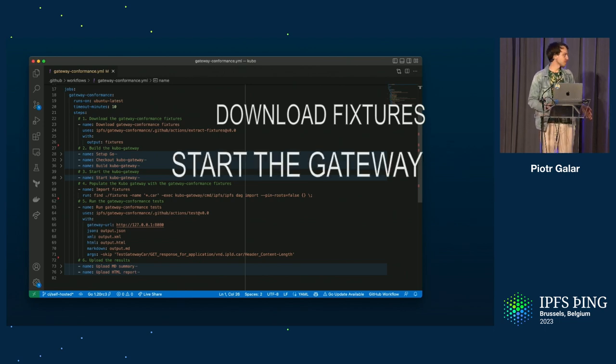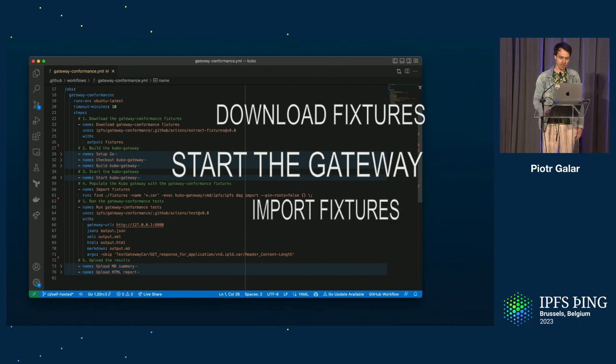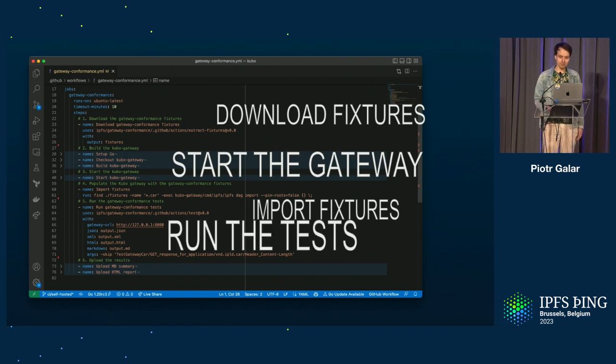Then there is the part of starting the gateway, so that's up to each implementation. We can't really impose the way in which you should be bringing your gateway up. So in this case, we're also starting a Kubo gateway. Then importing fixtures, so that's also gateway specific. And finally, we're running tests.